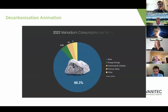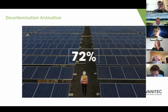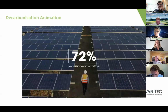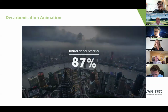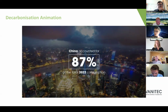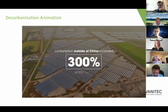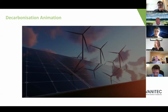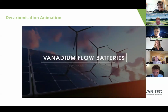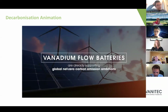In 2022, the deployment of vanadium in energy storage applications became the second largest sector of vanadium demand for the first time in history. This is a 72% year-on-year increase. While China accounted for 87% of the total 2022 consumption in vanadium flow batteries, consumption outside of China increased to 300% of 2021 levels. This demonstrates that vanadium flow batteries are already supporting global net zero carbon emission ambitions.